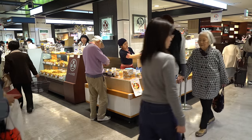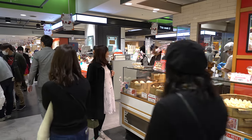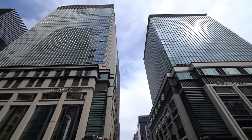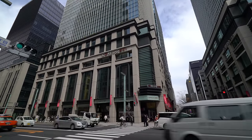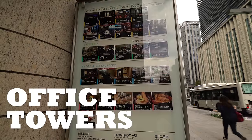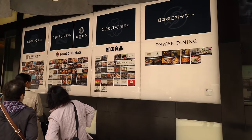Anyway, most everything you'd want to buy is showcased, making the point-and-get method extremely easy to do. Now, one area where you'll find lots of good places to eat, but that may not be apparent to visitors, is office towers and department stores. They usually have a whole floor or two dedicated to restaurants.